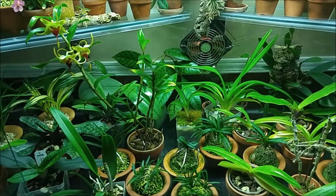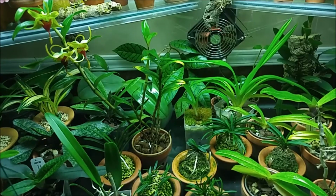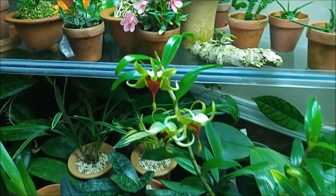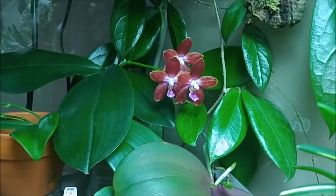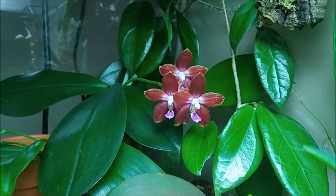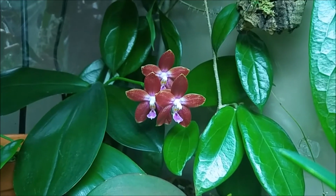Hi, I have a small update on my orchids. I have some blooms and some buds coming up, and the blooms are mostly Phalaenopsis and Dendrobiums. And that one there, blooming with three flowers, is my Tine Fly Eagle.